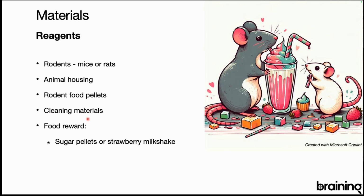We also need some kind of cleaning materials, like 70% ethanol solution and a cloth or paper to clean the chambers between the animals to reduce the odor that could affect their behavior. But most importantly, we need a food reward.